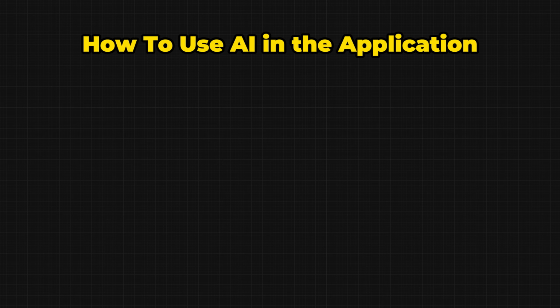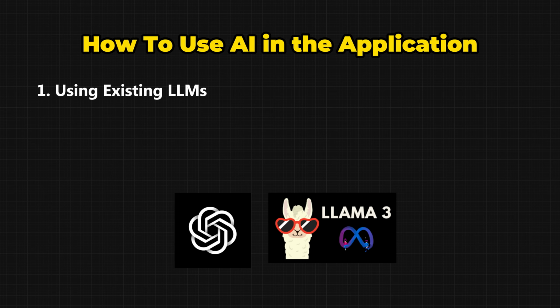Now let's take a look at different ways you can integrate AI in your application. First, using existing LLMs. If you have a straightforward use case, you can consider using existing LLMs like GPT-4 or Llama. These models are trained on vast amounts of text data and can perform a variety of tasks right out of the box. You can access these models using APIs.